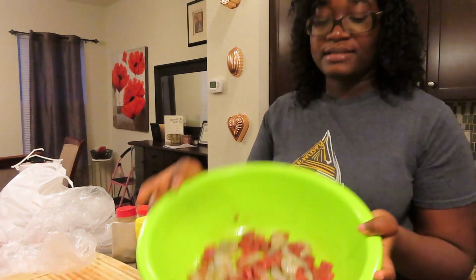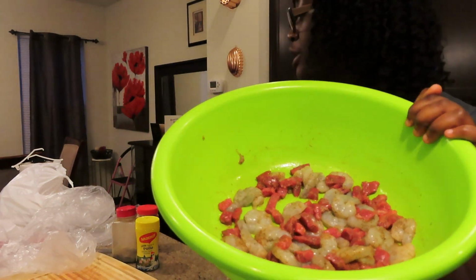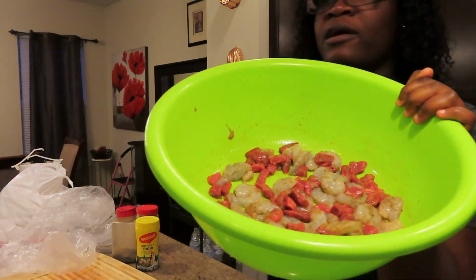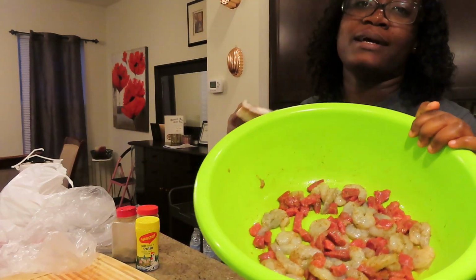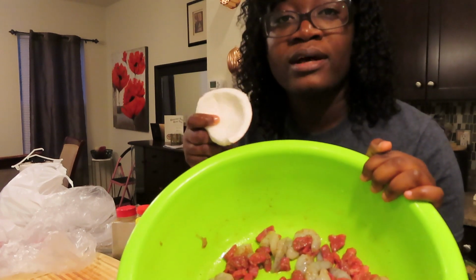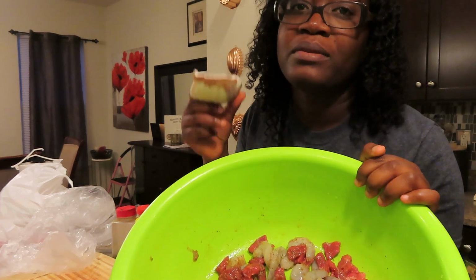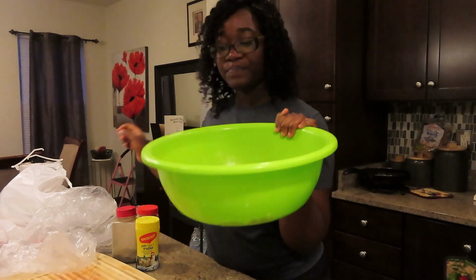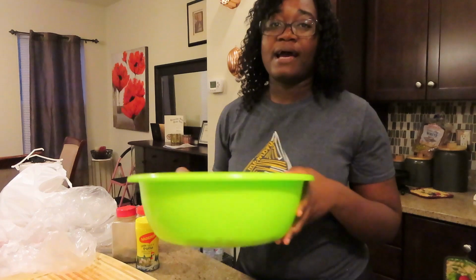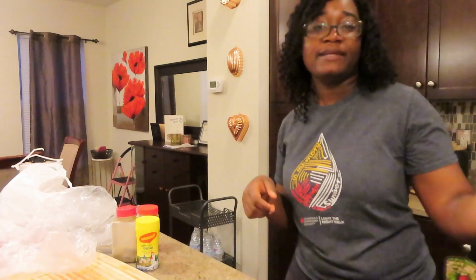And I'm gonna let it sit to marinate while I cut the onion, the tomato, the pepper, and the coconuts, because I have some coconut. Like I said, I'm making coconut fried rice, coconut shrimp beef fried rice. Yes, so I'm gonna put this on the side and let it marinate. I just need a kitchen space, so I'm gonna put it on this side.